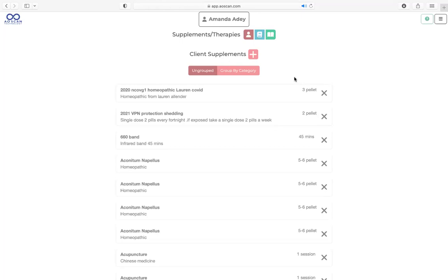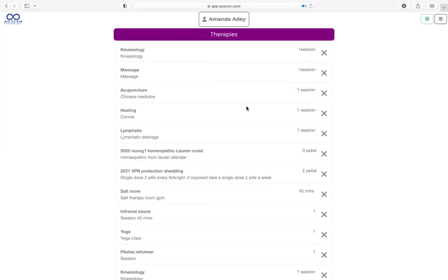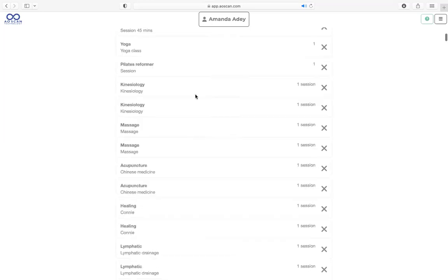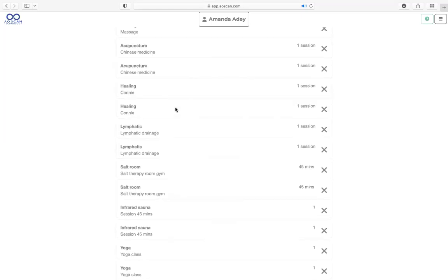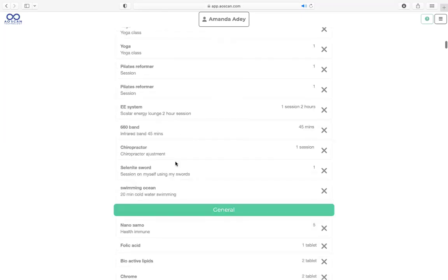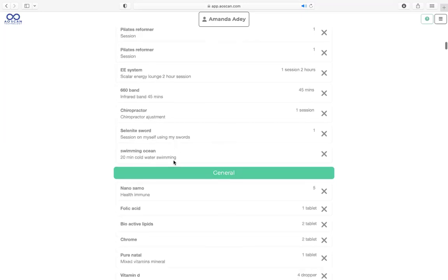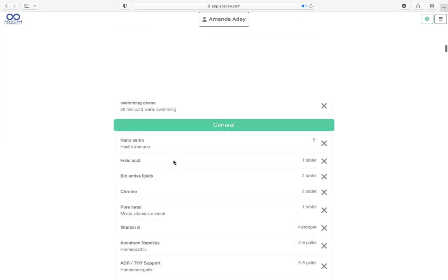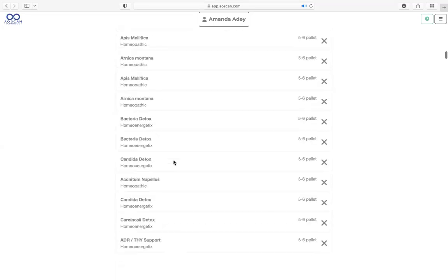So here where you're on now, it's got ungrouped and grouped by category. What is the difference there? So I've got, say, all my therapies in here. I've got yoga, massage, acupuncture, a healer that I go to, I put her name in. Salt room, Pilates, EE system, selenite swords. Do I need to get my wands out? Swimming in the ocean. Then I've just got general ones. What else have I got in here? Therapy, general. Sorry, I'm just trying to see.